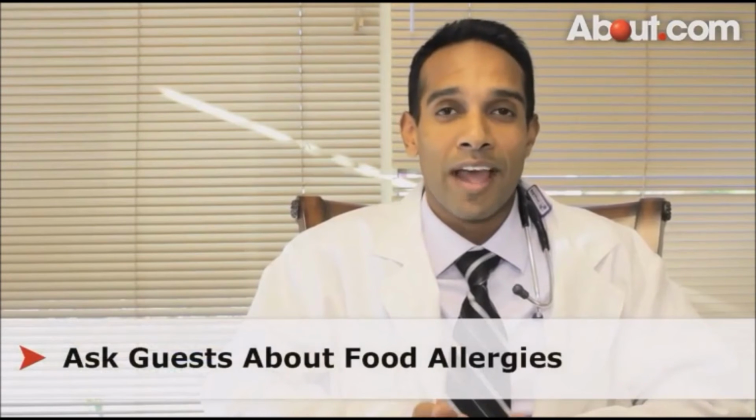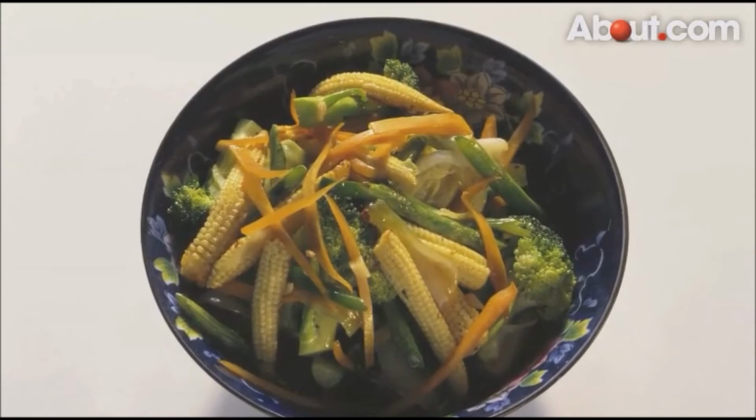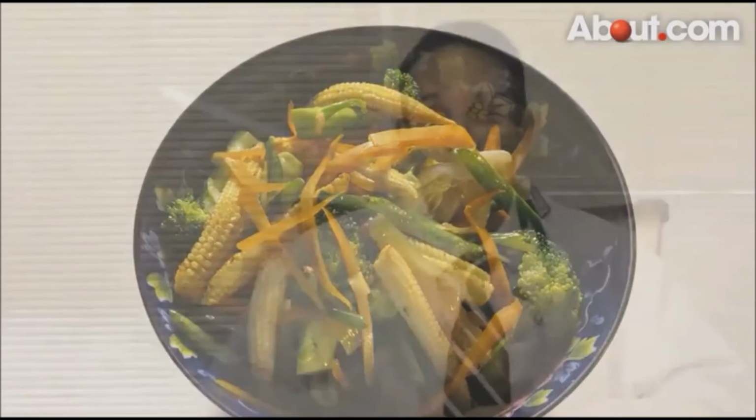First thing you want to do is make sure if any of your guests have any allergies. Make sure it's known and ask everyone if they have any allergies and what they might be. For example, if you have a guest that is allergic to peanuts, you may not want to serve Thai peanut chicken because then they won't be able to partake in those foods.